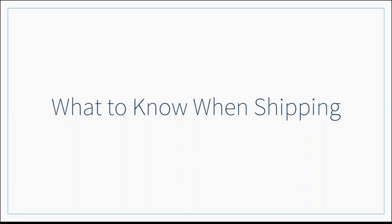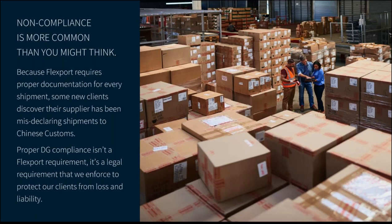So some things to consider when shipping lithium batteries. Non-compliance is actually more common than you think. I touched on this a little bit. Just know that compliance for lithium batteries is not freight forwarder to freight forwarder. We don't have different rules and regulations. It all comes from IATA, which all comes from the United Nations.